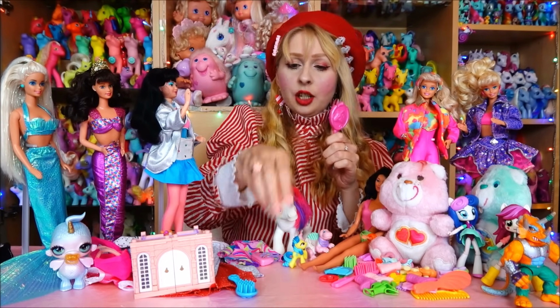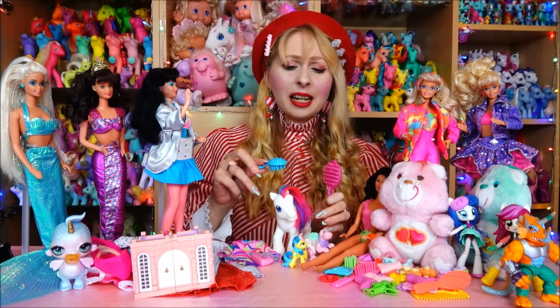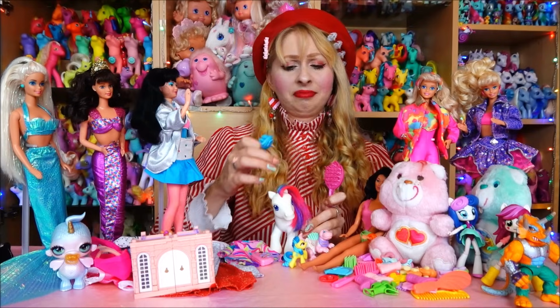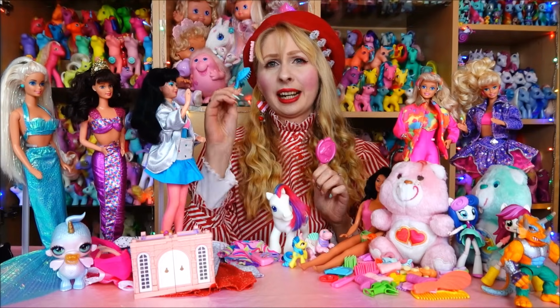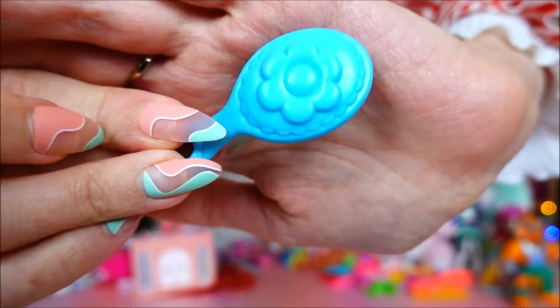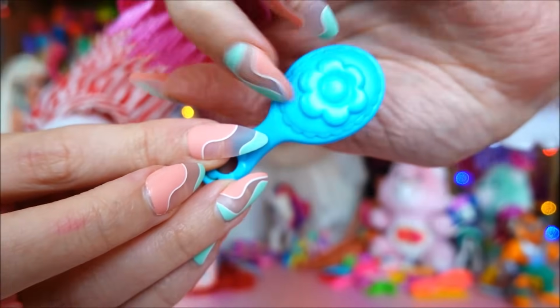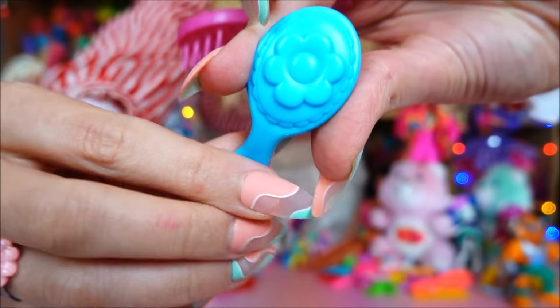Actually 2 brushes, one from the G3 line, probably not from Bow Tie, but I don't know what release of Bow Tie had which brushes. This is one of the normal G3 brushes, a blue one with a flower. There were also some that had, you know, bows and some other designs.